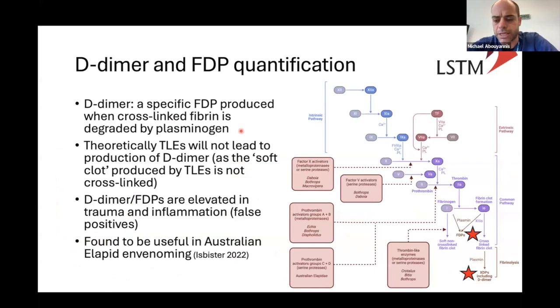The final part in the clotting cascade, which can be considered to diagnose VICC, is the measurement of fibrinogen degradation products. So plasminogen is in the circulation and is breaking down fibrinogen and fibrin and cross-linked fibrin to form different fibrin degradation products, including D-dimer. And D-dimer is relevant because that is a routinely available test that's widely used across healthcare settings to diagnose blood clots such as deep vein thrombosis. And there's many point of care devices out there that can measure D-dimer.